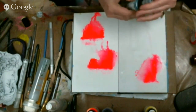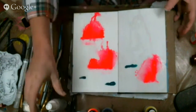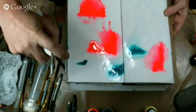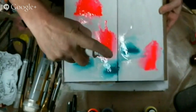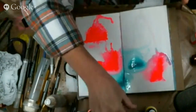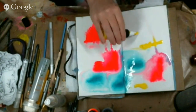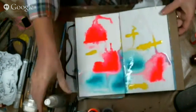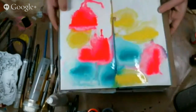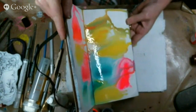And these flow together really nicely. Now I have to be careful because pink and green make brown, so I need to be careful how I let these 2 flow together. So let's go in. Ooh, let's go in with some yellow. But you can use these in a lot of different ways, not just the way that I'm doing it here, which is literally just putting them on and spraying them out and just letting them mold and mix and become one. And see how wet the page is. See how I'm really getting some movement now.